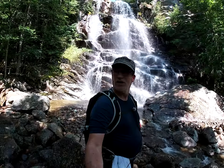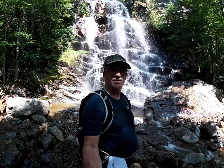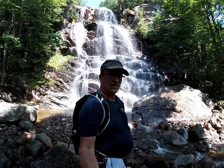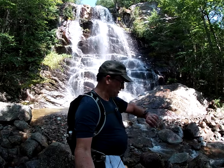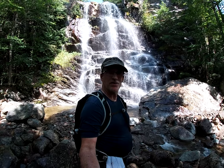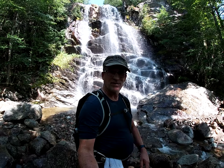Beaver Meadow Falls. You gotta hike up the mountains, have a great time here. See some awesome scenery and stuff. So yeah, we're checking out. Head across the river after this and back down the road to the car now. Check back in a little bit.